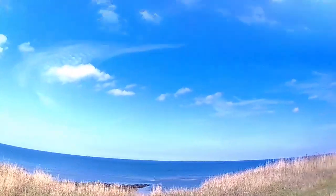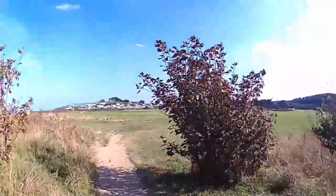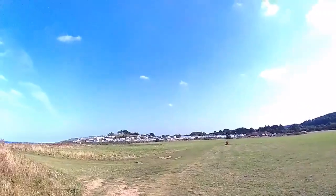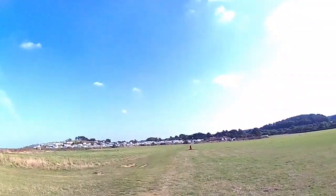There's the sea over there. Blue, look at blue sky, a bit of fluffy clouds. Yeah. You can see the hordes of white vans, and we're amongst that lot. But it looks busier than what it really is. There's a fair few empty spaces.